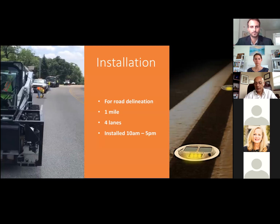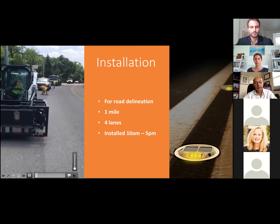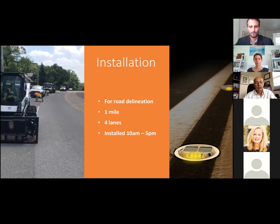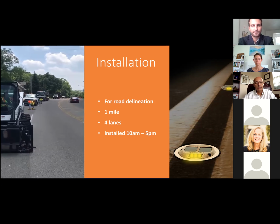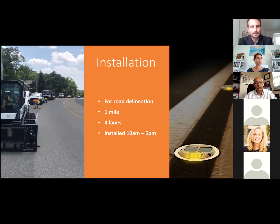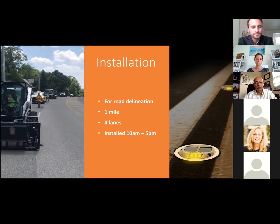Let me show you the installations. We had to invest in installation because we wanted to make it easier in the field. This is an actual live installation. We did that project up in Cincinnati. We drilled the operation, as you can see in that machine. It's hooked to a Bobcat, and that drilling creates the exact depth and width for the light to be placed. And the dirt comes out pulverized.